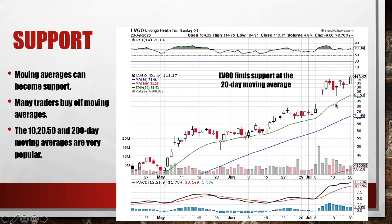Traders wait for this. There are some traders who look to buy a stock off the 20-day moving average. Other traders look to buy off the 50-day moving average. I wrote a book on that. It's called Swing Into It on Amazon.com. How I use this blue line, the 50-day moving average, to make trades. So what I want you to see is that these moving averages can often act as support.